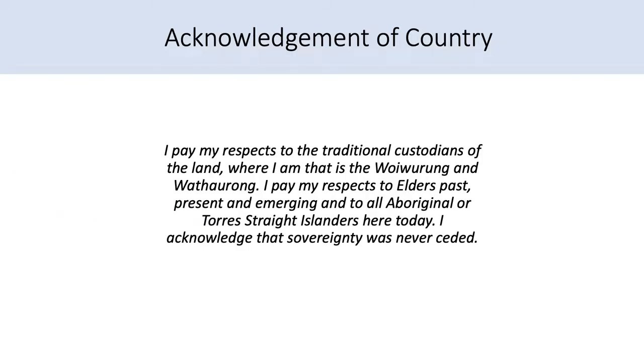Before I start, I'd like to pay my respects to the traditional custodians of the land where I am in Bacchus Marsh, that's the Woiwurrung and the Wathaurong. I pay my respects to elders past, present and emerging, and to all Aboriginal or Torres Strait Islanders here today. I acknowledge that sovereignty was never ceded.